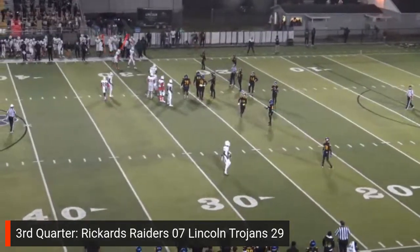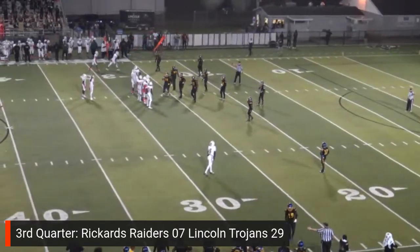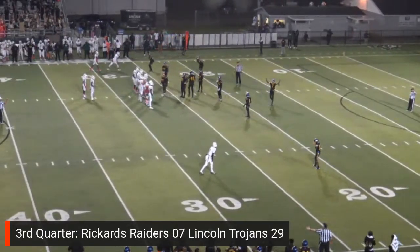We had one of the Rickards players that was running to get out of the game when 79 wanted to take his place. When he found out it wasn't him, he wasn't too happy.